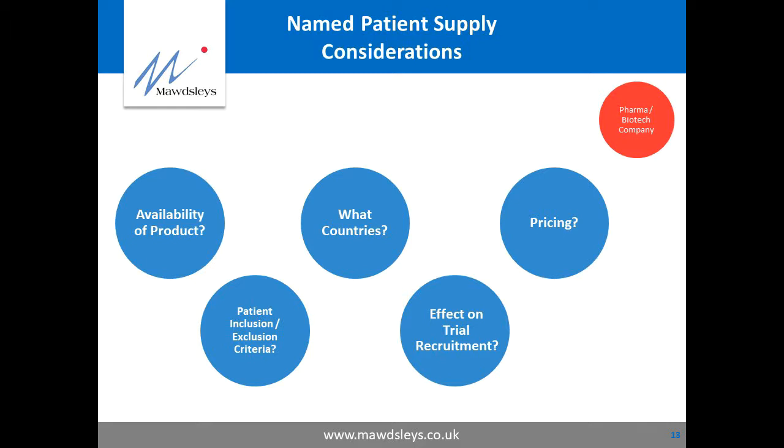So patient inclusion, exclusion criteria. We heard from BioMarion about how they wanted a particular type of patient to treat with their drug. Well, of course, it might be that the drug has to treat only females, only of a certain body mass, of a certain height. I'm just riffing here. But this is the type of thing that has to be considered in who you're going to give the drug to. So clearly a physician would have to perhaps have a criteria list of who can have it, who can't.